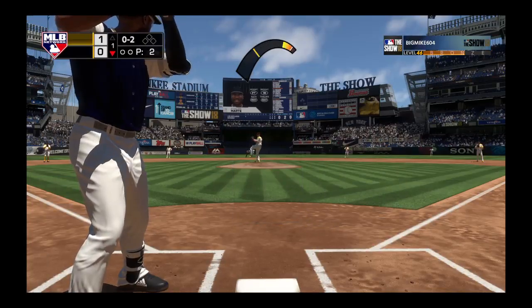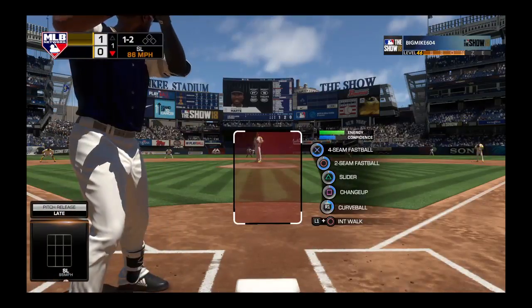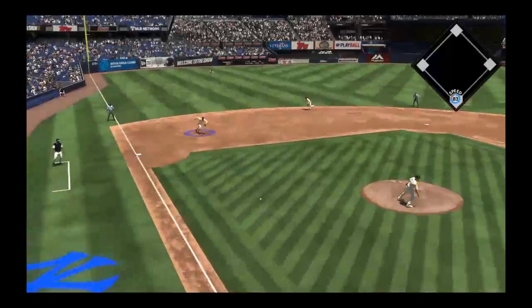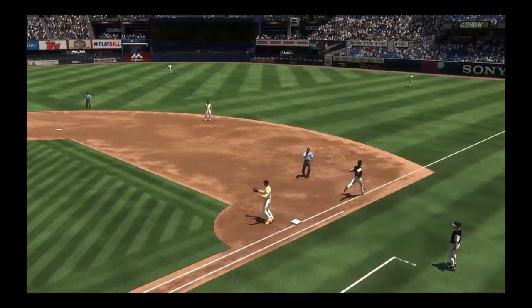Ready with the 0-2. And he'll try and tempt him with one in the dirt, but he'll hold back here. It's 1-2. The 1-2. Chopped weakly to the left. Gonna be a tough play. Throws in time, and that's out number 1.